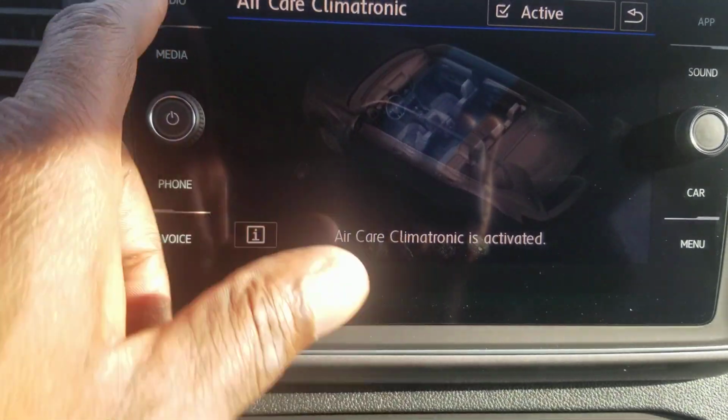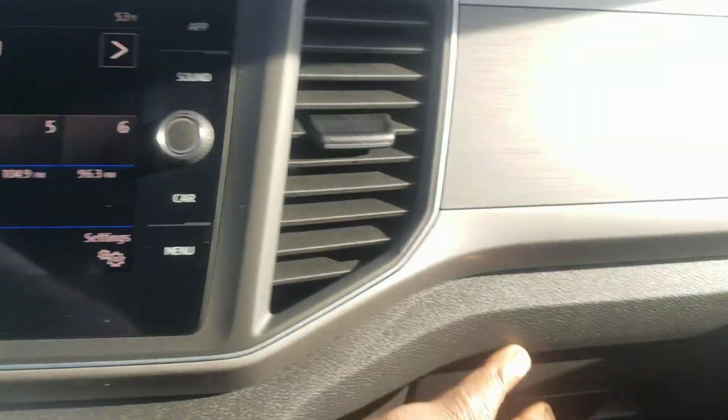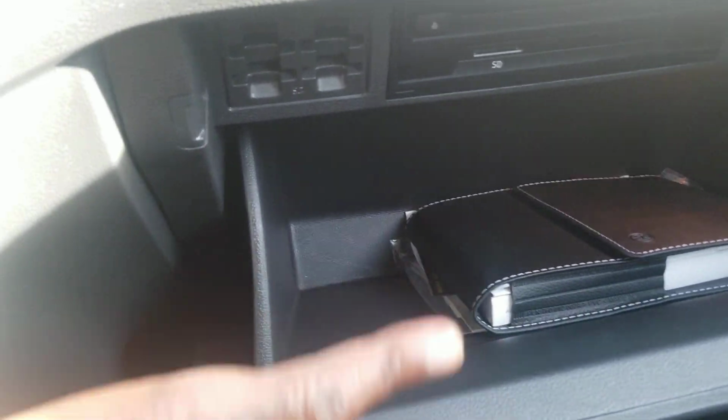Also, go back to the radio. It's AM, FM, and satellite with a CD player. CD player is going to be in the glove box with an SD card reader right there. SD card holders right here, an additional 4, and your manuals are all right down in there.